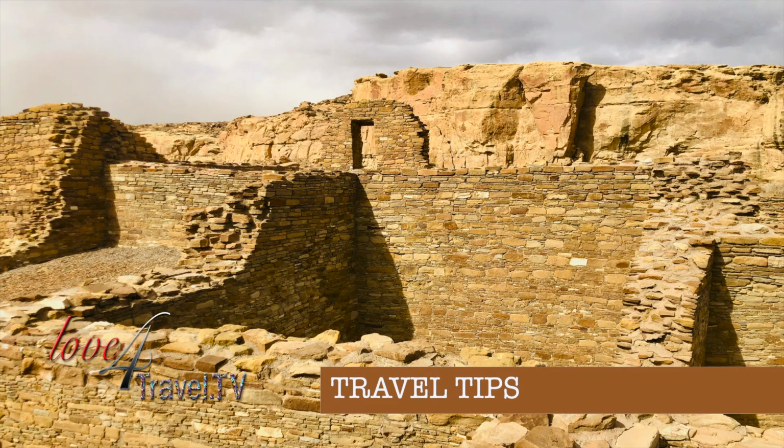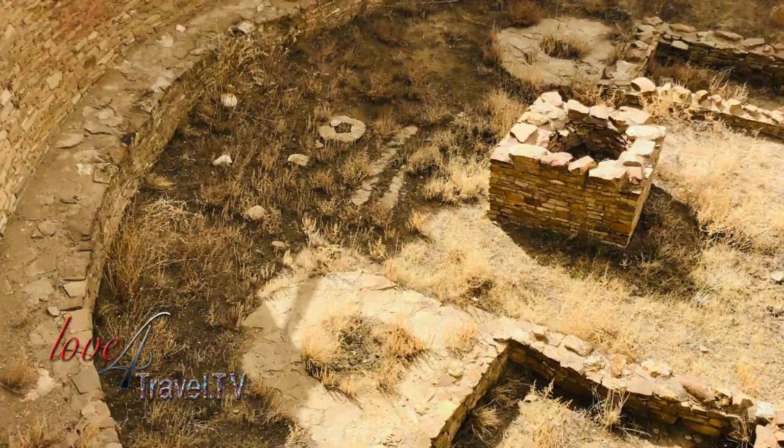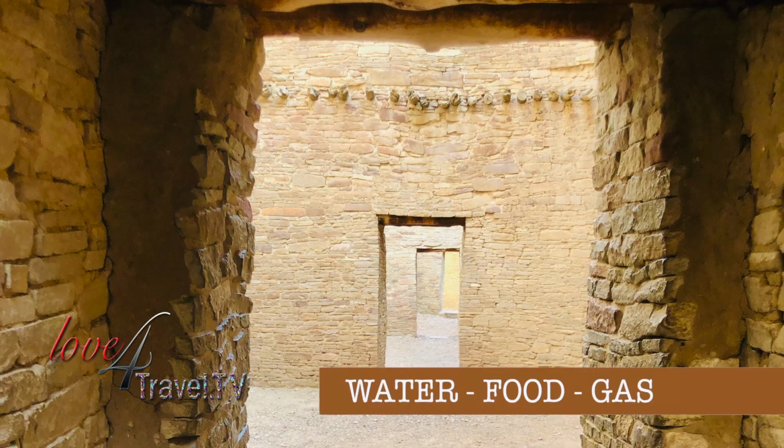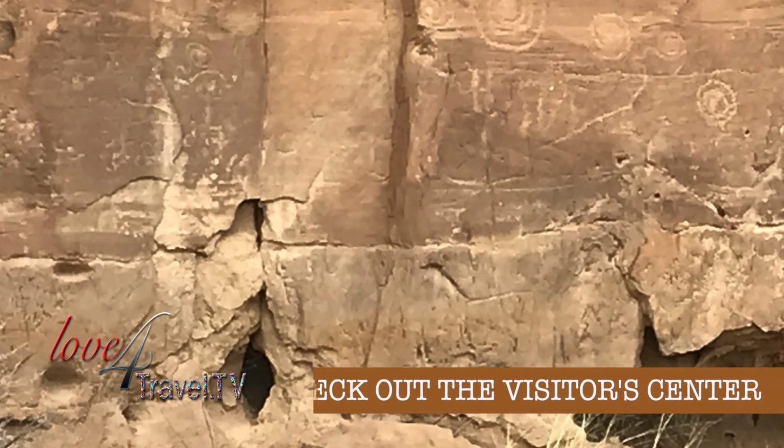Here's a few travel tips if you go. Wear good shoes to walk on the gravel paths and uneven rock steps. Bring water, food, and a full tank of gas. Stop at the visitor center.